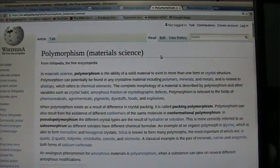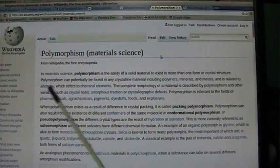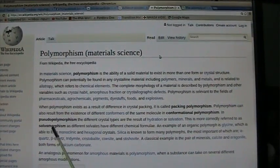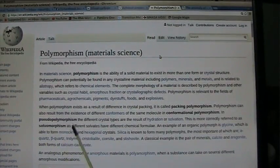Now, I'm just going to throw this in. I don't know how interested you really are, but polymorphism talks about how different crystals can take on different shapes, but the most important thing to understand is solvomorphism. Really, what happens is you've got these base chemicals down here, and it depends on what percolates down. So solvomorphism: different solvates have different chemical formulas.